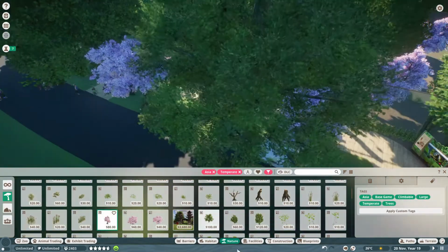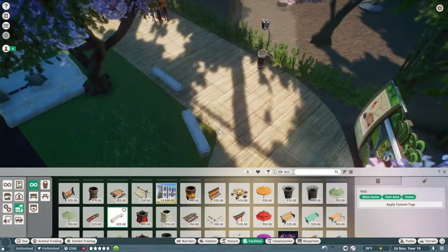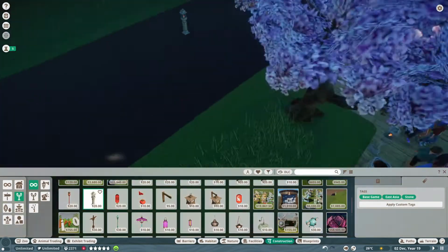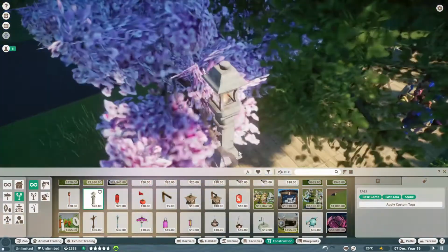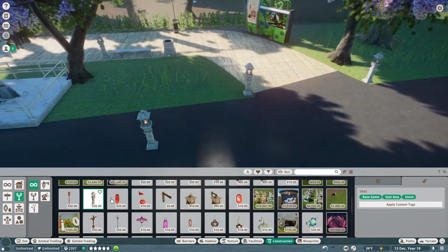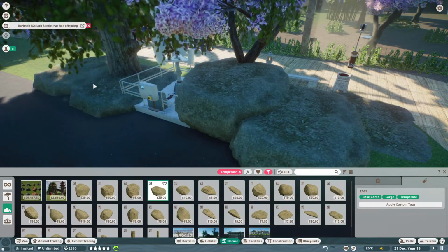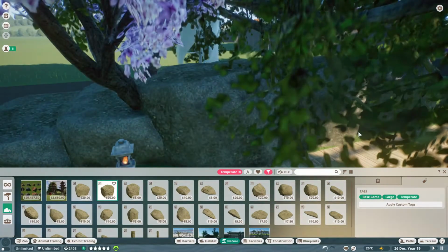I think actually by the time I make the polar bears, they've already bred and had a baby panda, I think. I'm not great. I always forget to pause it when I'm building, because you have to unpause it after you get the animals so that the animals go to the exhibit habitat, and it is what it is.